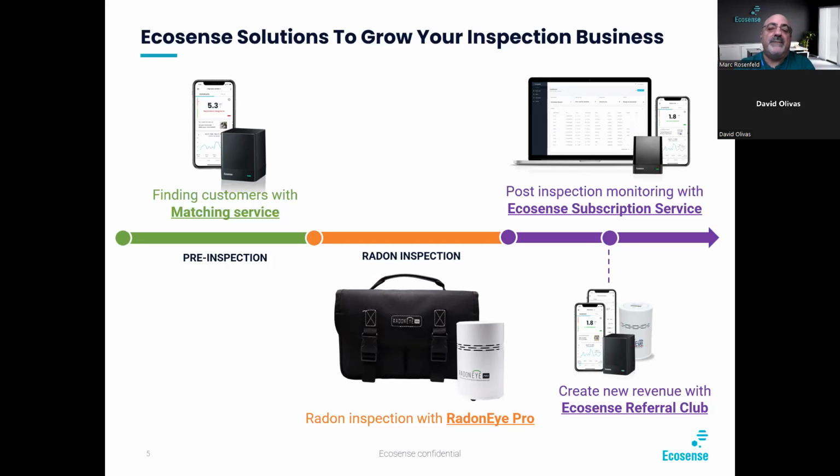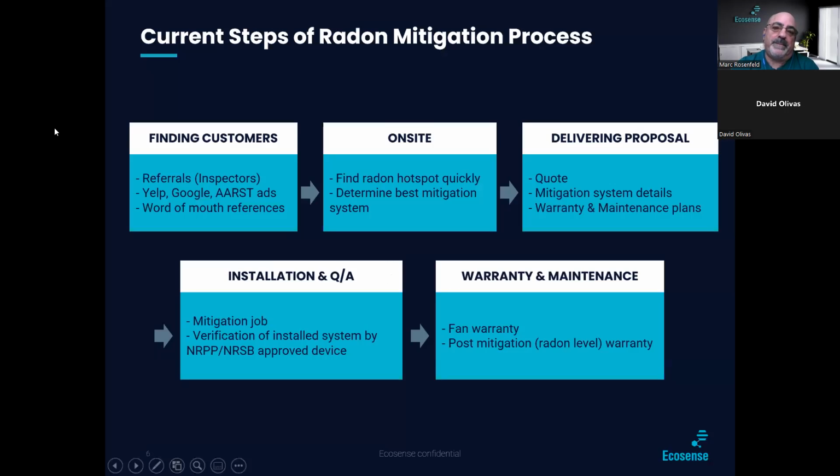And for those that won't want the subscription service for long-term, we're going to create new revenue streams with our program, the Ecosense Referral Club, which we've had out now for a few years, and we got, I believe, several hundred inspectors and mitigators who are referring, and we'll talk a little bit more about that post-inspection, post-mitigation. David?